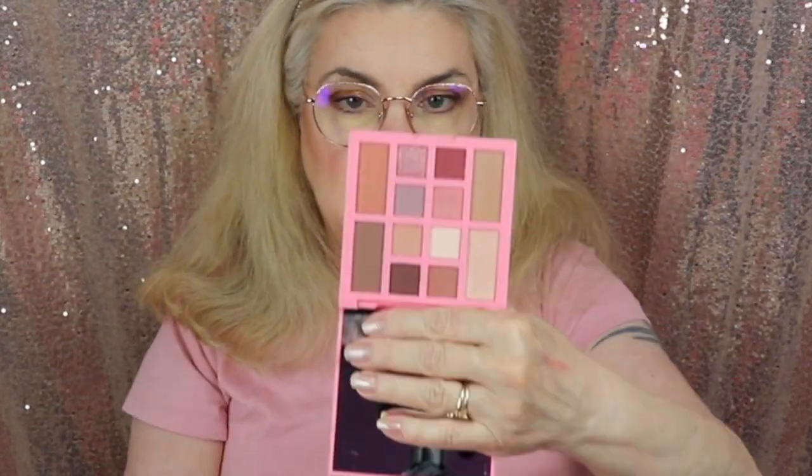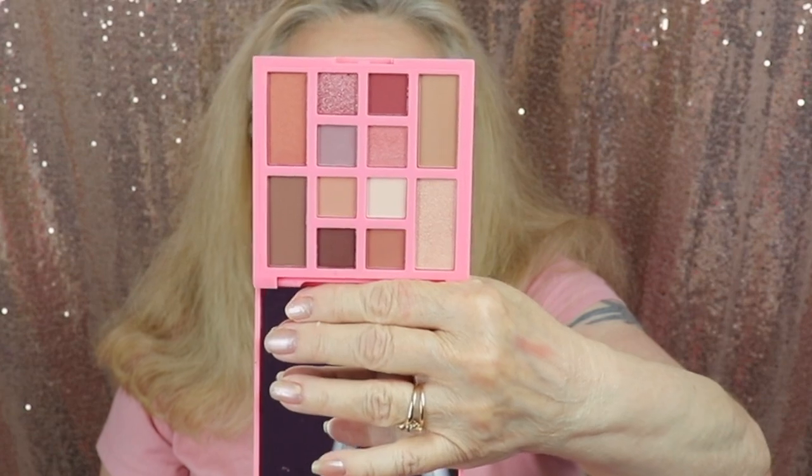Ooh. Has a nice mirror. And plastic thingy. And here is the palette. Oh, this almost looks like a full face palette. You know what? I think it is. I've been wanting one of these. But you can use it for eyes too, I think. We'll find out when I read about it. You can use it for whatever you want.